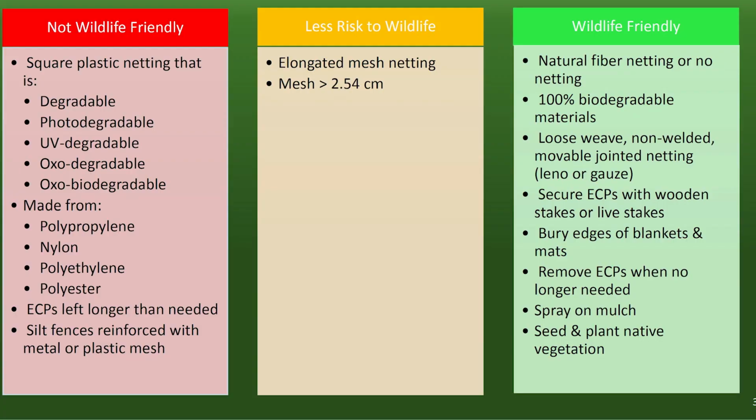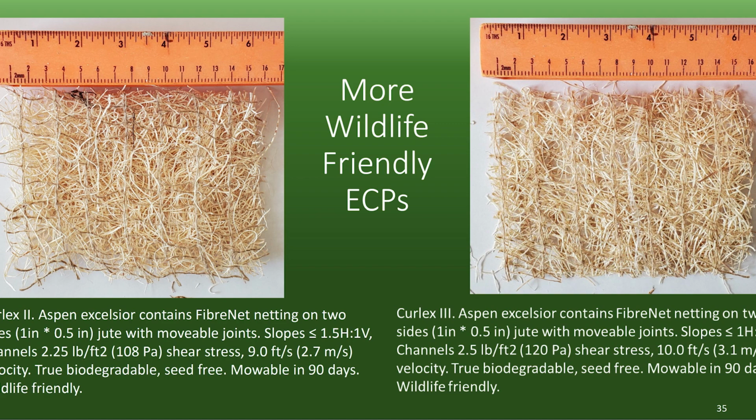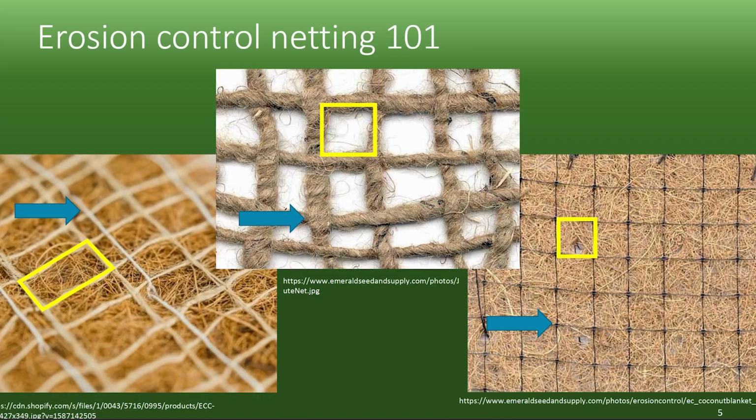Okay, so now that we've gone over how our erosion control products can cause harm, let's talk about what we can do. What are those important wildlife friendly product characteristics? We want to make sure that we're using natural fiber netting if netting is required due to water flow, velocity, slope, and factors like that, or no netting at all if it's not necessary. Choose materials that are 100% biodegradable, have a loose weave that's non-welded, and have movable jointed netting. Often that's called leno or gauze weave.